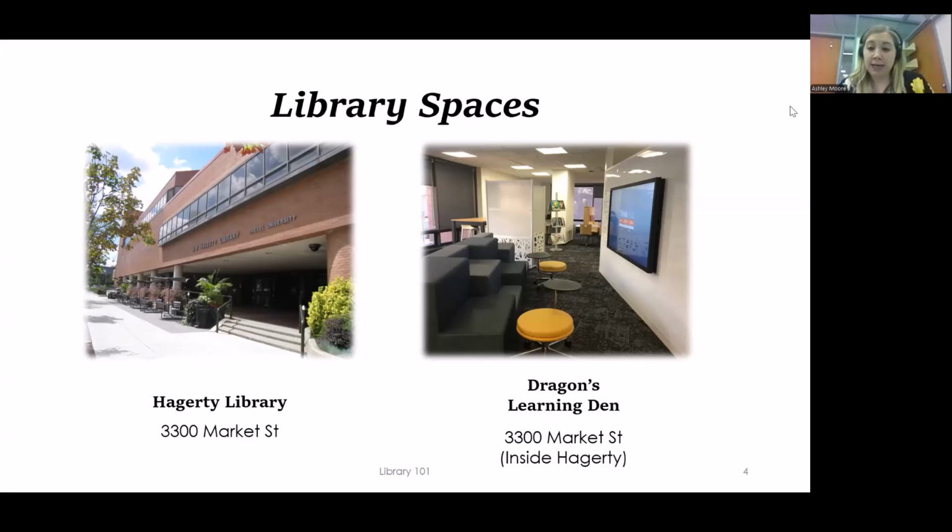The Dragon's Learning Den is a pretty large open space. It's got a lot of diner-style seating, but also spaces like this that you can see here that have things like the Think Hub, touchscreen TVs. This picture here is a really good place to hold meetings or to practice presentations with a group. It's a good space to just hang out. Honestly, if you're looking to play games, I've seen students play games in this part of the library. All of this is here for you, and you are allowed to do that. This is located in the same location, just attached to the back of Haggerty Library.